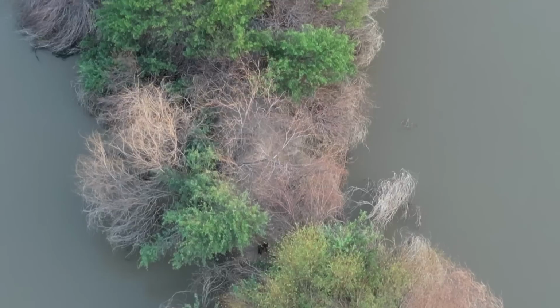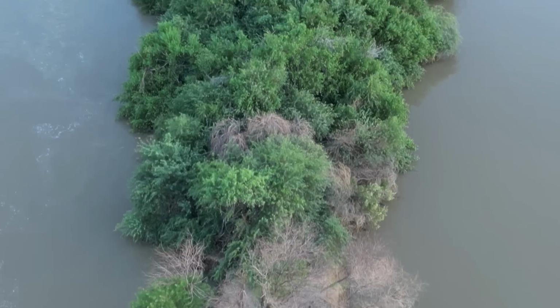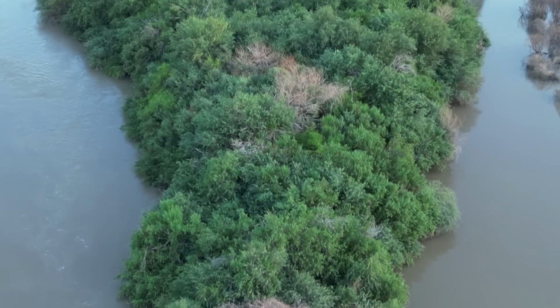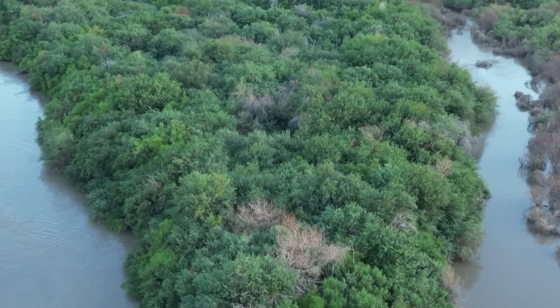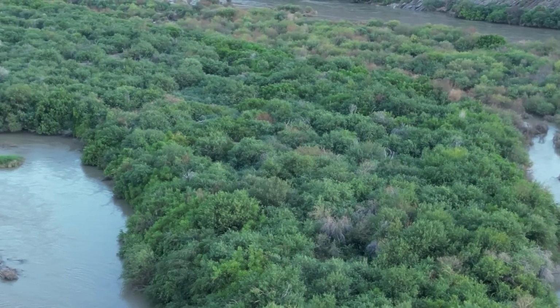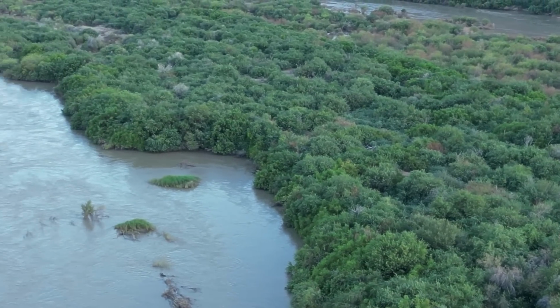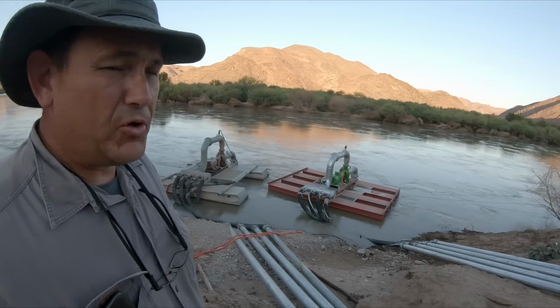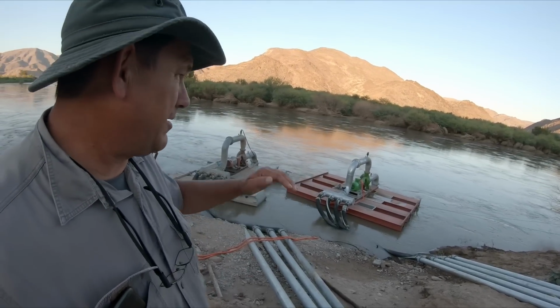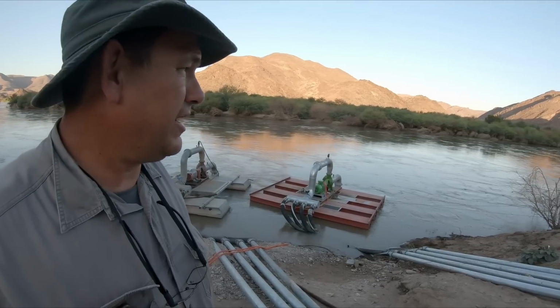Anyway, if someone showed you pictures of the baboons in the trees, it would be easy to make something out of them, baboons trapped on an island, but in reality, they are fine. I'll keep you updated on what the river does, but I'm not going to do frequent updates on the river because it's kind of normalizing.